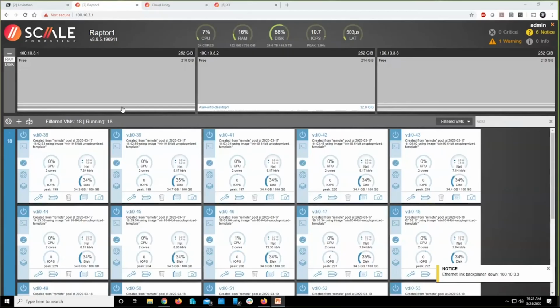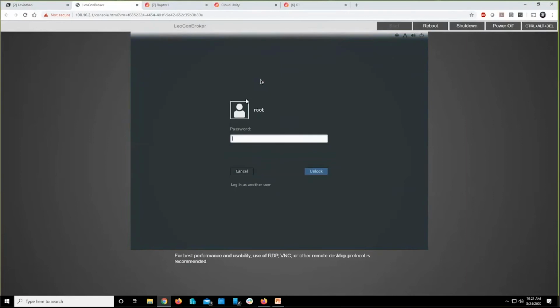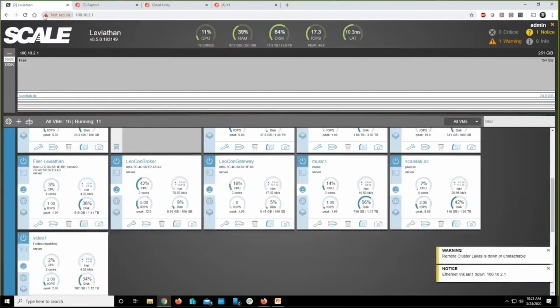Right here, I have a Scale cluster. I have several of them, as you can see. The connection broker and the gateway are simply two VMs. Right here, a simple Linux VM gets downloaded, installed. Download CentOS 7, install it as a virtual machine. Log in, run a single command. Running that command downloads the broker package, installs it. Same exact story with the gateway virtual machine.